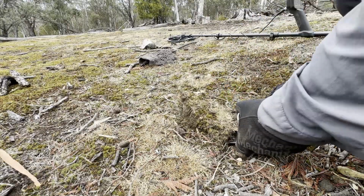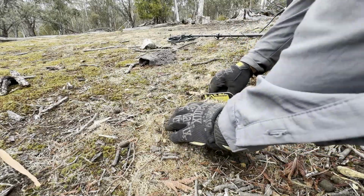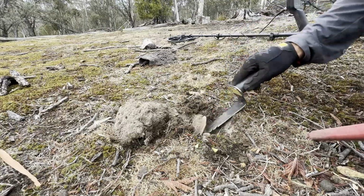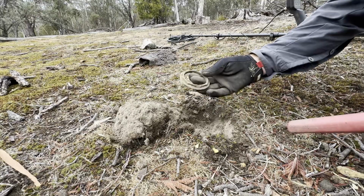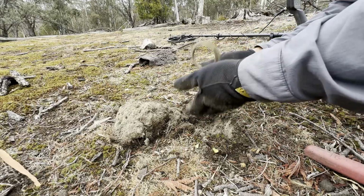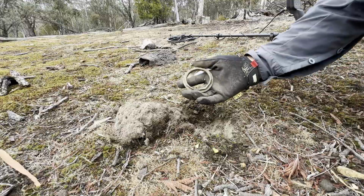Probably a lid off something would be my guess. But wouldn't it be nice if it was a big shiny coin? Or even a penny. I'll take a penny at this point. Yeah, big round thing. Look at that. Looks like it's threaded, so it's come out of a drum or something. Maybe, I don't know. Big round thing.